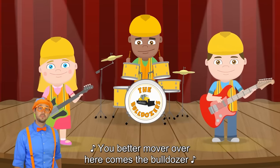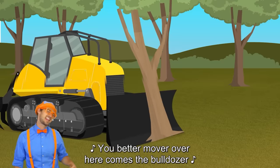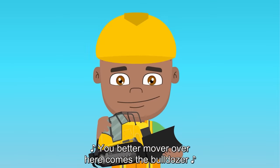The bulldozer. It's a yellow machine. Roll, roll on, bulldozer. You better move over. Here comes the bulldozer. It's a yellow machine.